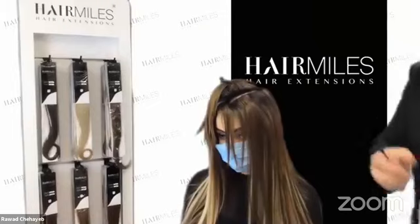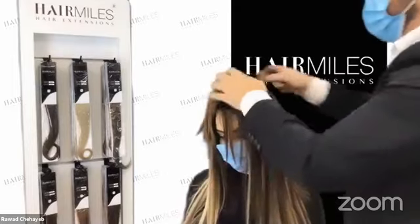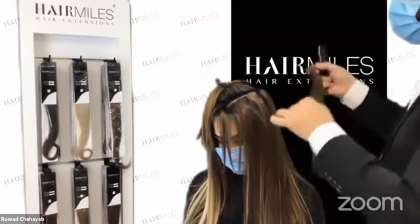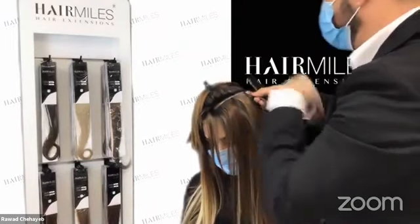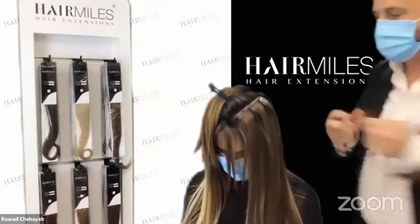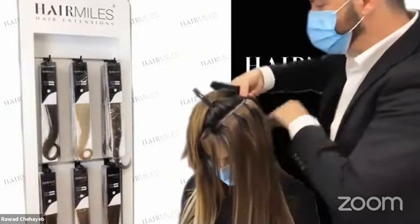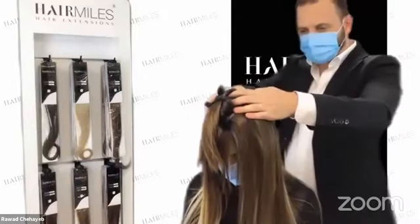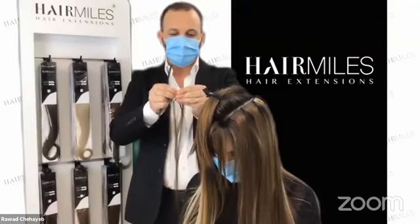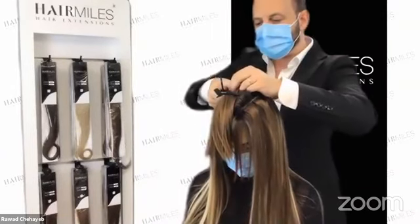Also, it's very important how to cut the hair extensions after installing them. You can style it any way you like, but it's very important, in the haircut, to blend the hair extensions together. We don't want to show that we have extensions. We want it to look 100% natural. Just because the tape itself is very thin, it's paper thin, I can literally use it on the top with no problems whatsoever.